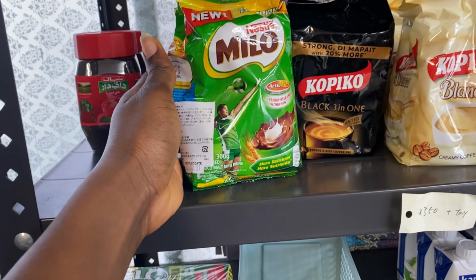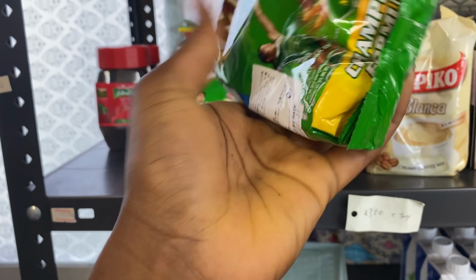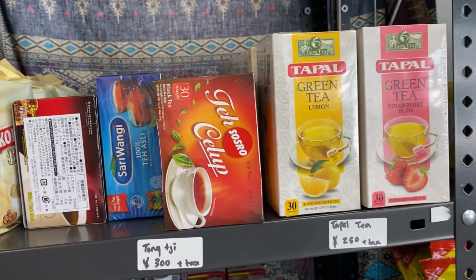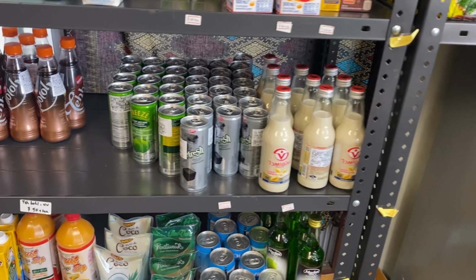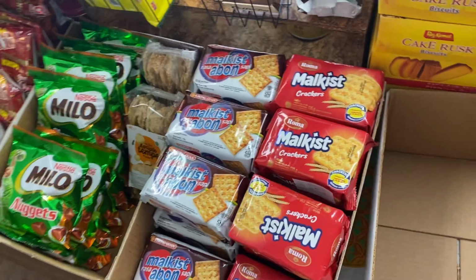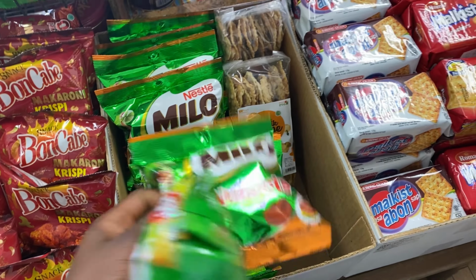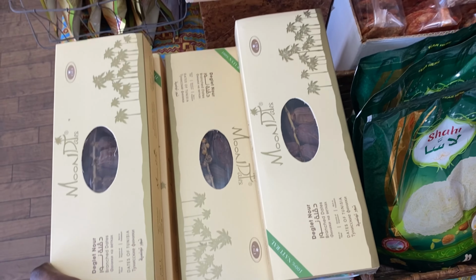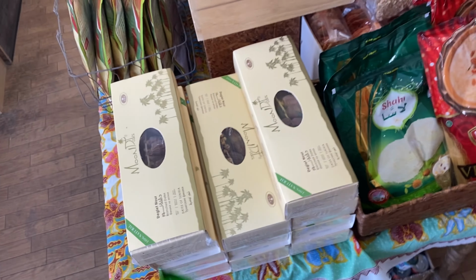So she has this on sale. It's usually $5.50. It's the local Milo, but today it's $3.50. Everything here is $3.50 today on sale. That's so cool. Okay, tilapia is out. She said the Africans buy it a lot. She has biscuits. This is chocomilo from home. Chocomilo. Yeah. The Milo. So Milo. You guys call it Milo? Yeah, we call it Milo.